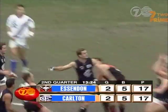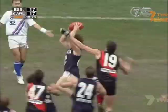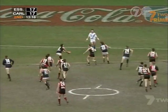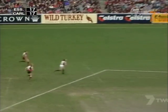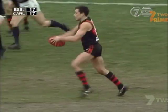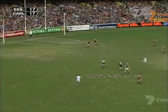Somerville goes up against Allen. The Blues have had a good few minutes here. Denham's kick went nowhere. Play on, said the umpire, didn't go any distance. Either did Sexton, smothered. Comes to Massey, the youngster. Berbatov for the Bombers. Hogg hit the ball hard, but didn't come up with a clean possession.